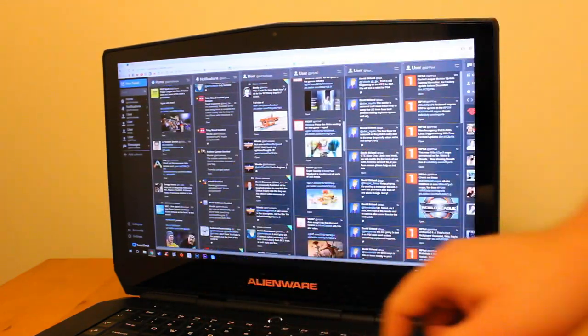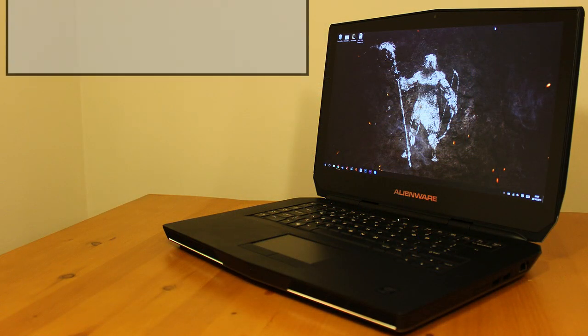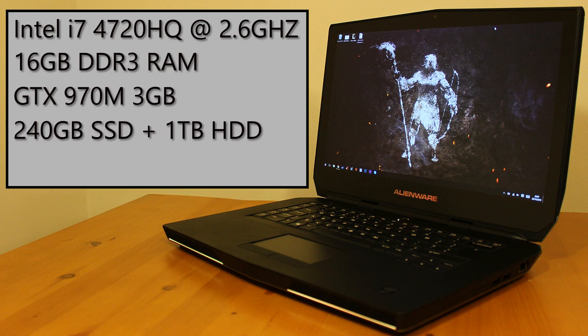But back to the laptop and straight into it. Let's talk about those specs. They've certainly crammed a lot in here. First of all, we have an Intel i7-4720HQ processor clocked at 2.6 GHz and then boosts up to 3.6 when the task demands it. 16GB of 1600MHz RAM, which is plenty for the latest games on the market, and for me, plenty for editing. An NVIDIA GTX 970M graphics card with 3GB of VRAM. A 240GB SSD for Windows and games, partnered with a 1TB hard drive for all that extra file storage space.